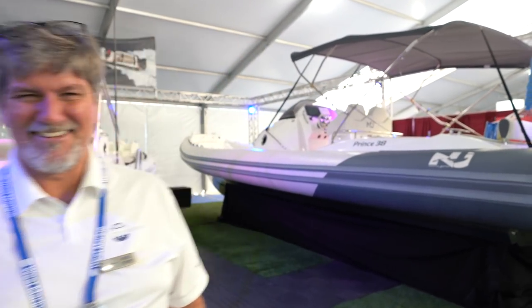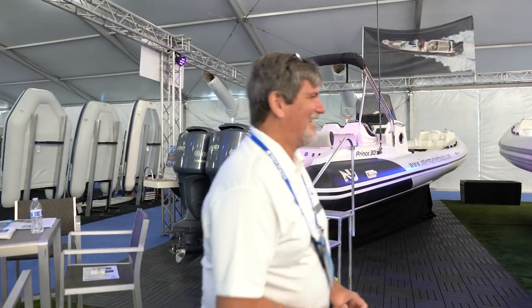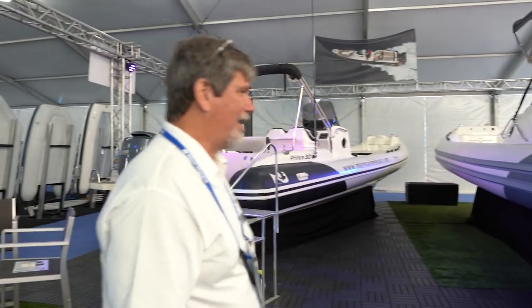So what's up with the Nova Jale? So what do we got? We got the 38 with the twin 350s, and the 30 with the twin 200 Yamahas.